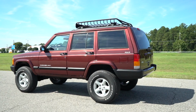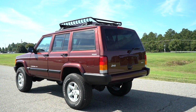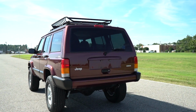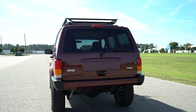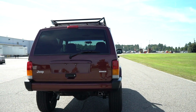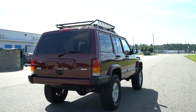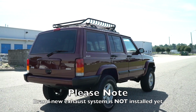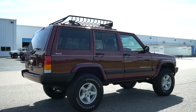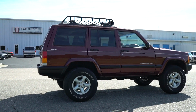The previous owner of this is a new customer of Davis AutoSports. They bought this XJ not from us. They found this XJ with 33,000 miles, bought it. As soon as they got it in, they brought it to their local Jeep dealership, said go through this entire Jeep front to back, inside and out, do anything and everything that this Jeep needs. They got it back from the Jeep dealership and then brought it to an off-road shop in their neck of the woods, which is about 3 hours away.